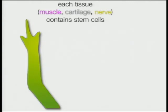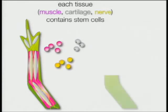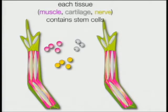So here you see I've schematized that limb again. There's the cartilage, the muscle, and the nerves that comprise the limb. And I've shown you three populations of stem cells, one from each of those tissues: muscle stem cells, cartilage stem cells, nerve stem cells. And when the limb is amputated, what we now know is that each of these tissue compartments contributes stem cells to the regeneration of the limb. And each of them keeps track of where they came from.